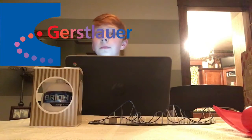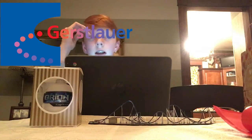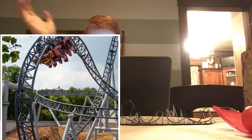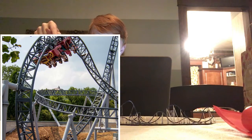So the last one we're gonna get to, we'll have two more actually. I'll go for two more. Gerstlauer. Here's Gerstlauer track. I know what you're thinking, or you're probably not thinking this, but it looks like Mack Rides track, okay? Now, these two companies are very different, let me tell you.